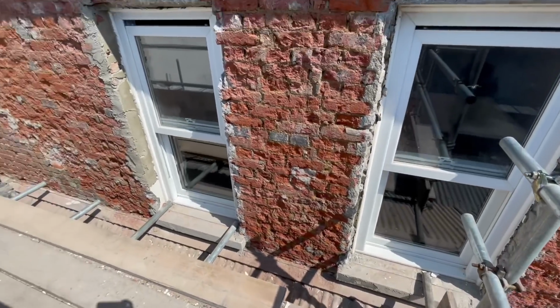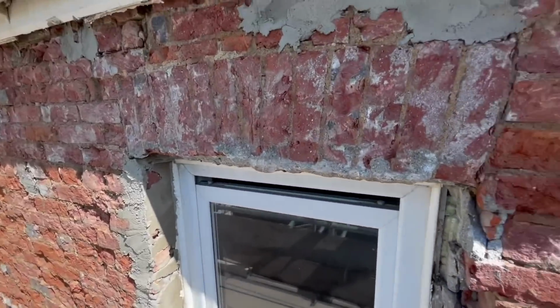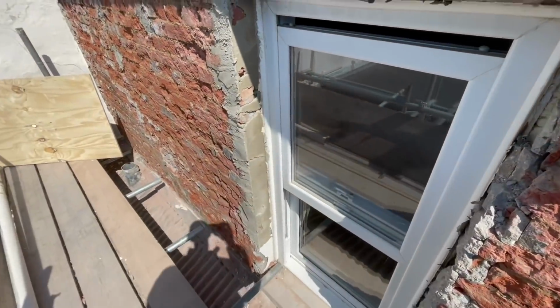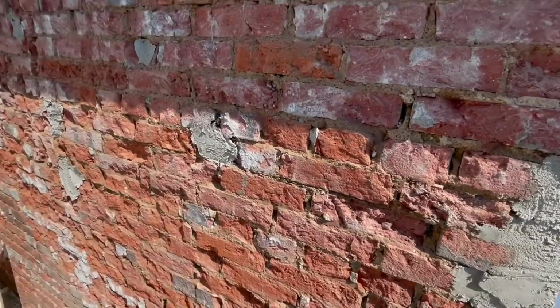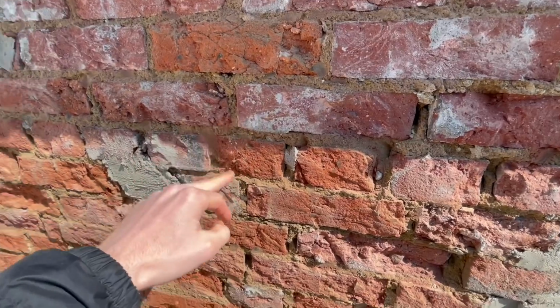Okay, so this is the back of the house. There were cracks in the render everywhere, and it was letting water in. So what they did was they took it all off. Now it can all dry, which is really nice. It's all crumbling away now. It's all nice and dry in there.